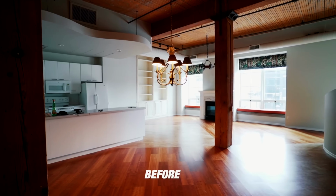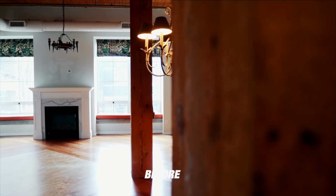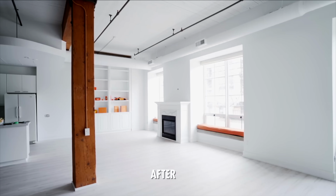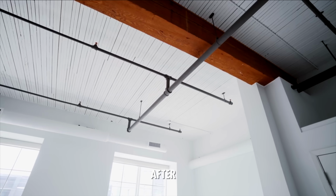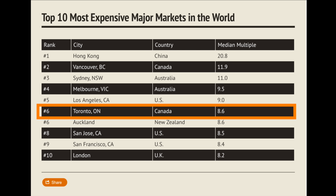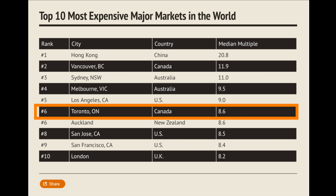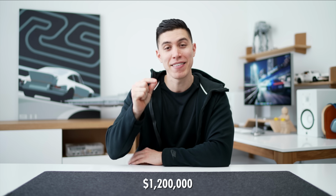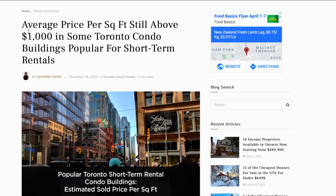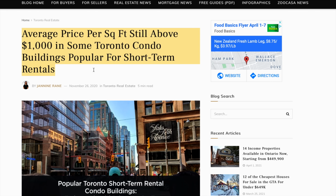I was lucky enough to find this old school loft style place. It's 1,500 square feet, so fairly large. It's all open concept. We've got the 13-foot ceilings. But unfortunately, being in Toronto, Canada, we have some of the most ridiculous real estate prices. I think in all of North America, we're definitely in the top 5. So as an example, 1,500 square feet, this place cost $800 per square foot. You can do the math. The typical price of Toronto condos goes for around $1,000 a square foot.